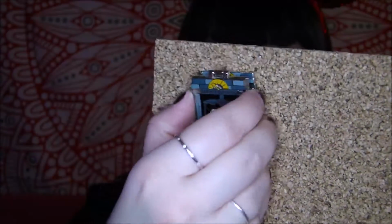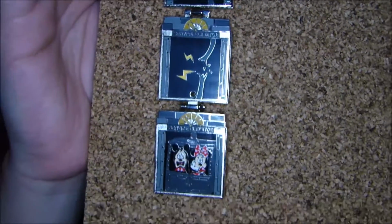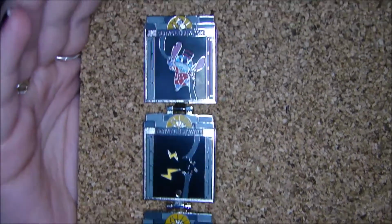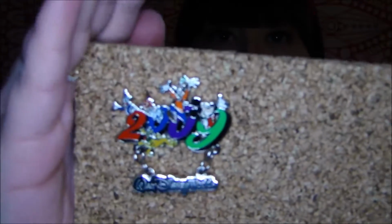This next one's a really cool one as well. I love the ones that have more to them than just a solid pin. This one is the elevator from Tower of Terror with Mickey and Minnie in it, but then when you pull it down, you have Stitch being mischievous and pulling the rope, and it's snapping, and that shows you that's where they're falling. Next up, we have a 2009 pin, kind of going back in time here.